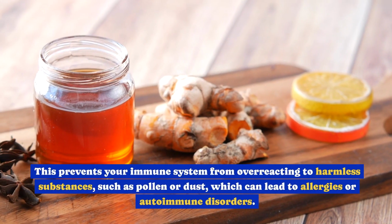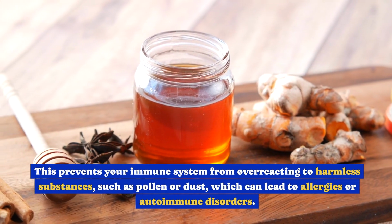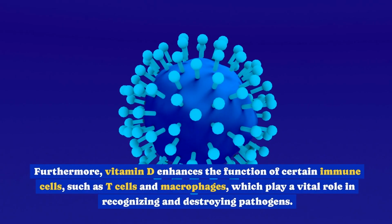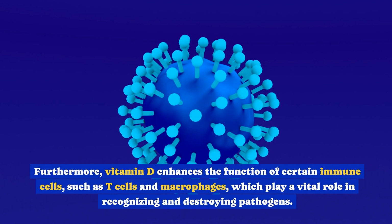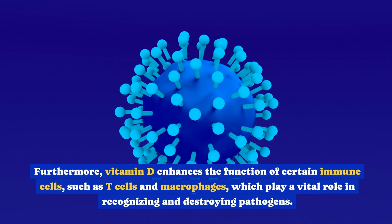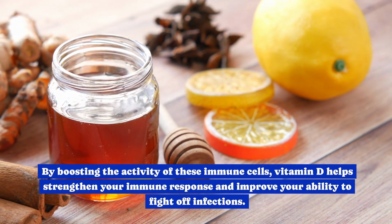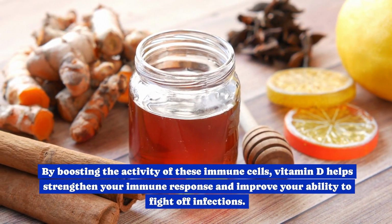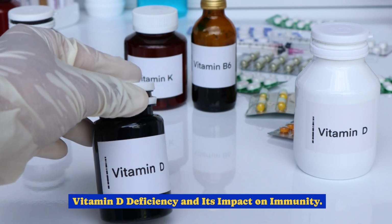This prevents your immune system from overreacting to harmless substances, such as pollen or dust, which can lead to allergies or autoimmune disorders. Furthermore, vitamin D enhances the function of certain immune cells, such as T cells and macrophages, which play a vital role in recognizing and destroying pathogens. By boosting the activity of these immune cells, vitamin D helps strengthen your immune response and improve your ability to fight off infections.